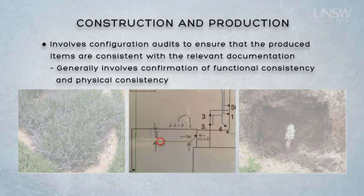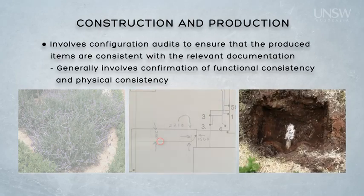I was conducting a physical configuration audit of the plumbing. When it came time for me to locate those stormwater drains, I simply dug a hole exactly where the marked up drawing indicated, and there was the pipe. I was not surprised to find the pipe because I was certain of its location via my physical configuration audit.